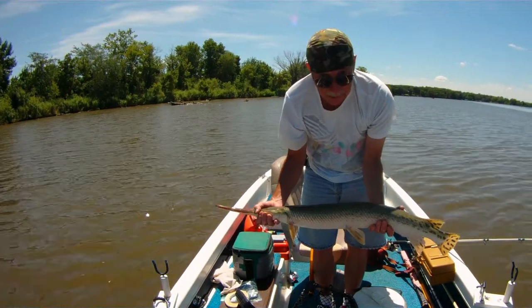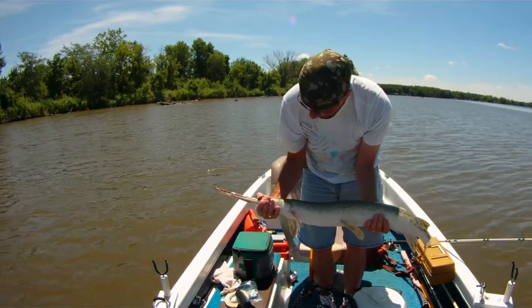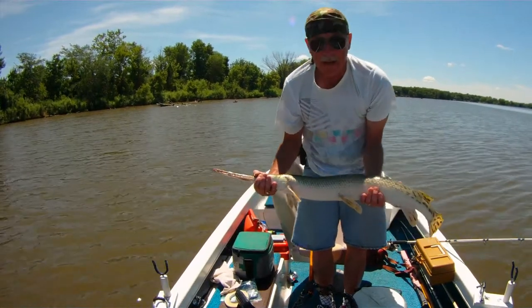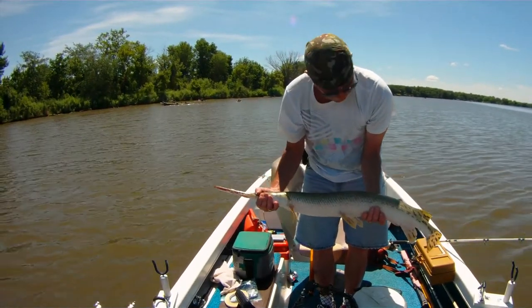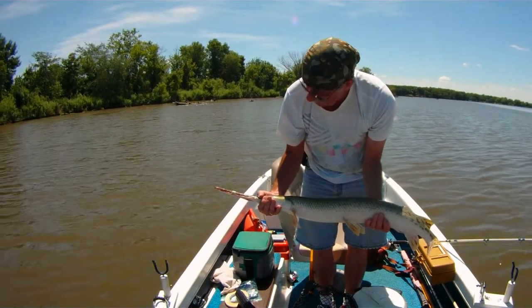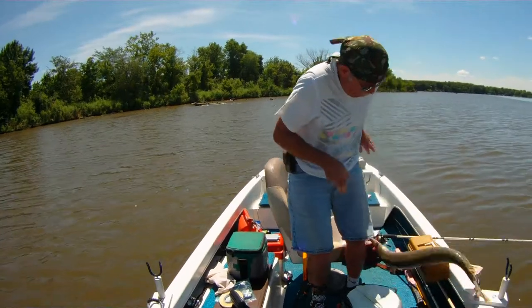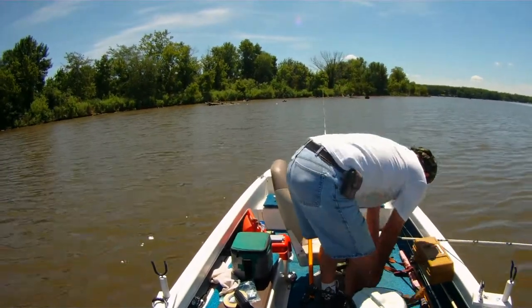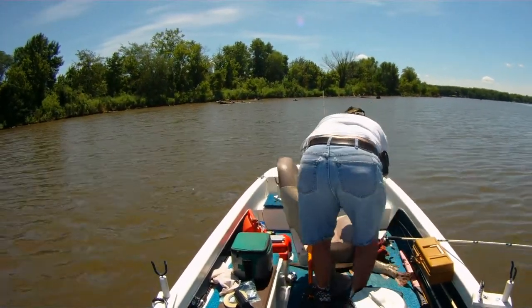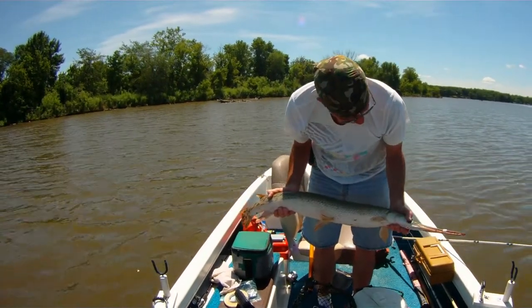And there's some big boys in here like this. They've been taking my bait pretty much all afternoon. And the thing is, they got this long beak here. Whoa!